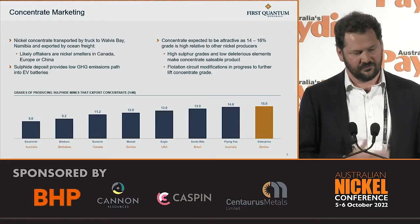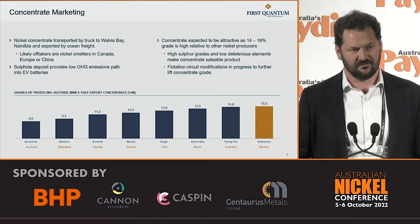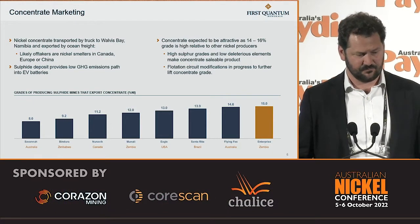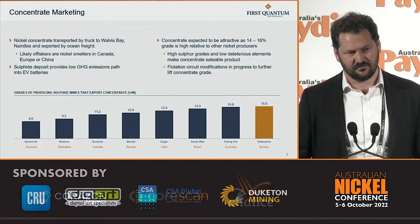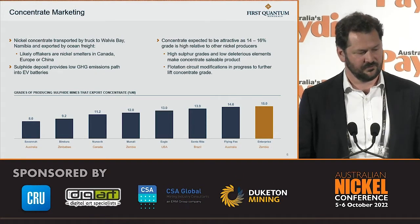Again, being a nickel sulphide deposit, as we touched on just a few minutes ago, quite low emissions profile, probably a sixth of a laterite MPI and probably around half of that of a laterite HPAL product. Also looking at some further mods to increase our con grade even further by 1 or 2%, some mods to the cleaning circuit, further reduce our emissions footprint, particularly on product logistics, but also makes a bit of financial sense as well.